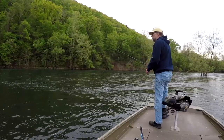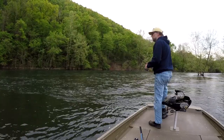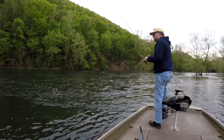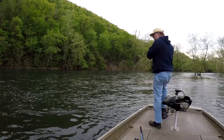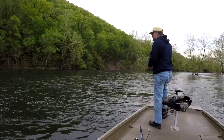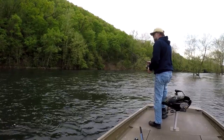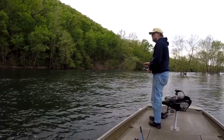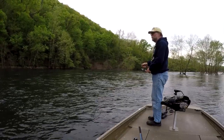No bite. I'm really surprised. There was something. Oh, I just ruined my first cast. No, I didn't. About 3 bites. I even saw that last one. We do keep score only on the first cast. Yeah, that was pretty poor.